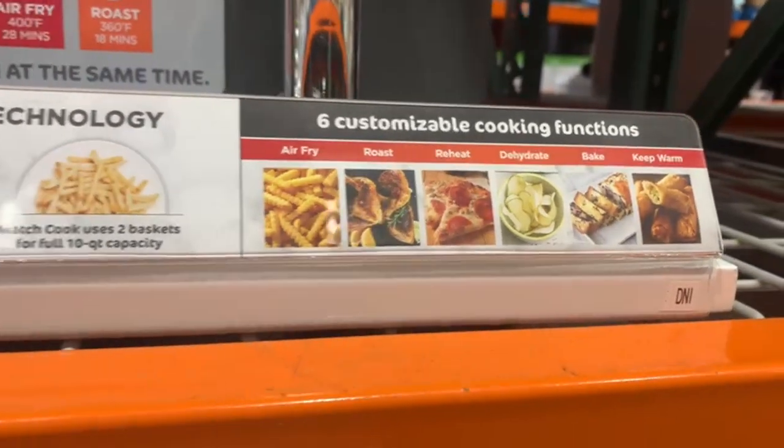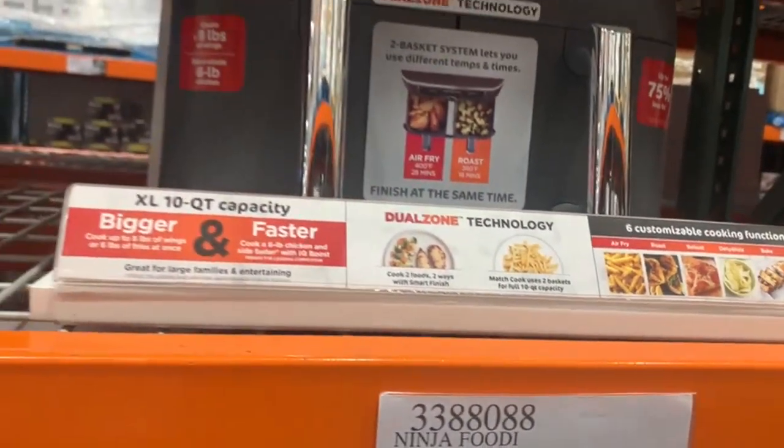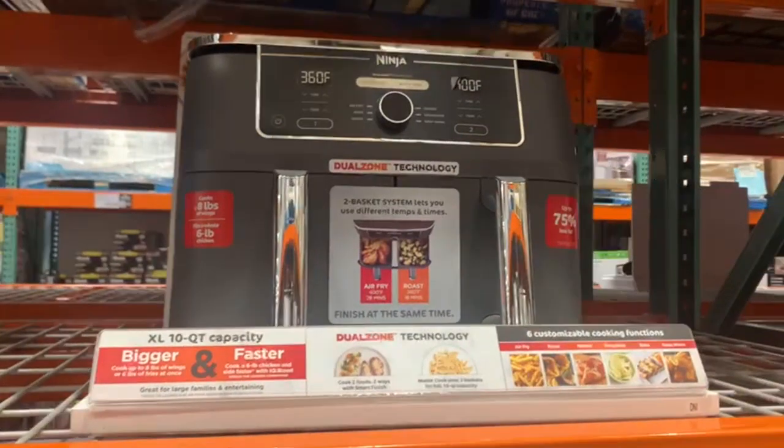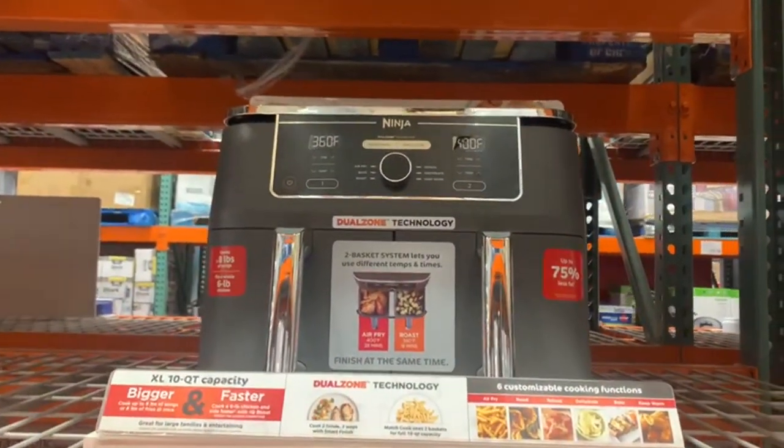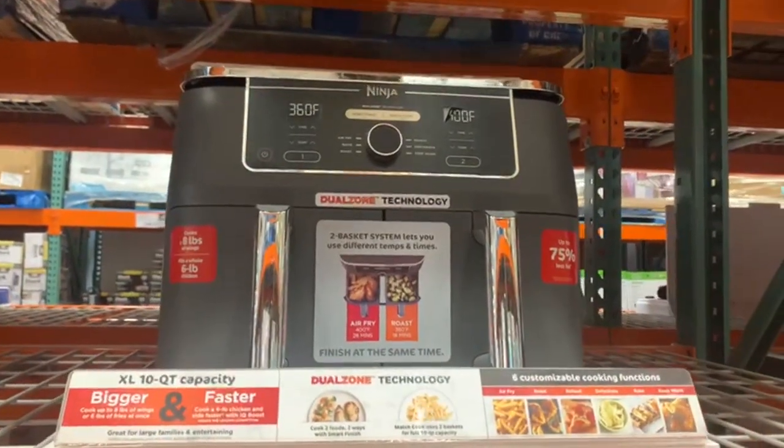And here's a couple of the different functions that it does have. You have the air fry, you have the roast, you can throw some potatoes in there, and my favorite, you can throw some wings in there. And they're probably much healthier too. So a really nice find here at Costco.